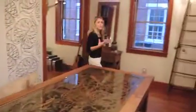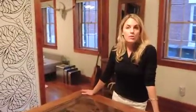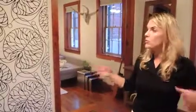So really, the whole goal with this space, even though we have a historic home, no one should feel sort of pigeonholed in terms of their design, what they do with the interior space. So even though we have a very old property, 1867, we filled the home with a lot of modern design, and you too can do the same thing.